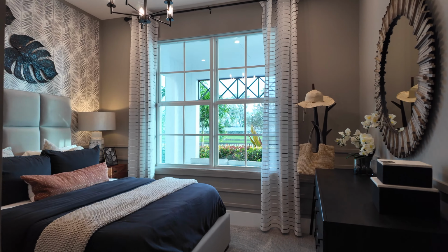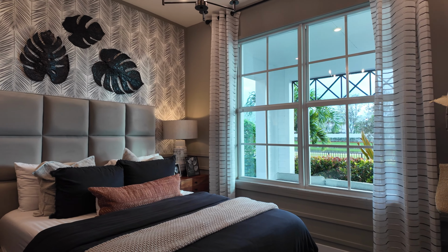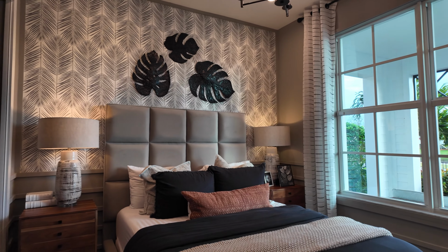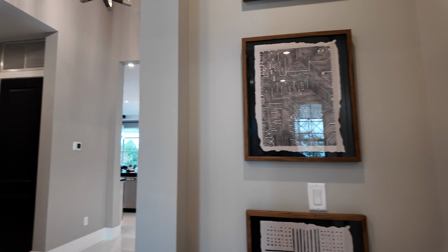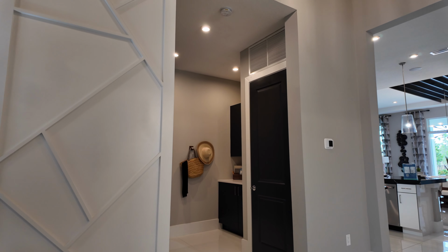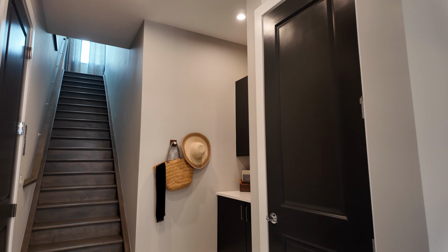Kolter Homes doesn't skimp on quality. Throughout the home, you'll find soft close cabinets, premium finishes, and the option to customize many of the details to fit your style. On the outside, every home comes with impact glass for all windows, sliding doors, and other openings, a must-have here in Florida. You'll also get a paver driveway, paver front walkway, and an 8-foot front door.